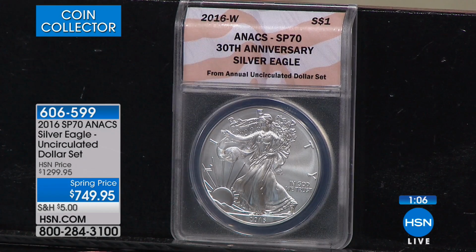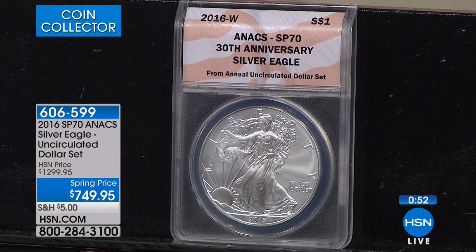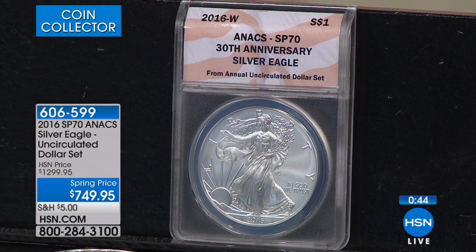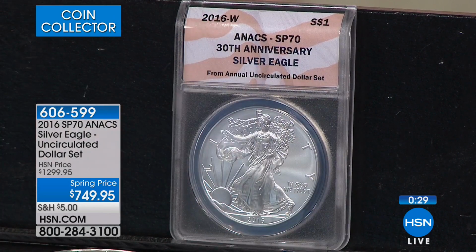We have a 30-day money-back guarantee. Get this coin. If you find it within 50 bucks of this, send it back. Yeah, I know you can't find it lower. So great numismatic opportunity for what we call set rarity of a great coin, which is the 30th anniversary American Silver Eagle. The last point on this is, remember, if you do the 20th anniversary Eagle, that coin's $1,000. The 25th anniversary coin is about $1,200 or $1,300. This coin's over 10 times rarer than the 20th anniversary and 5 times rarer than the 25th anniversary. Spectacular opportunity for you there.